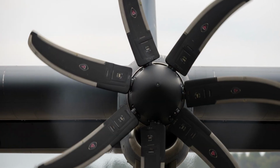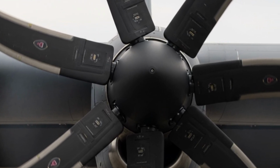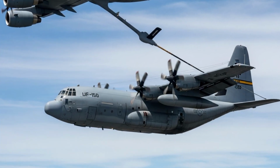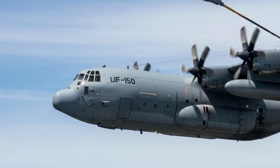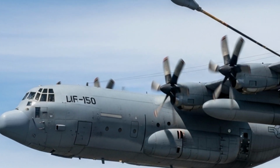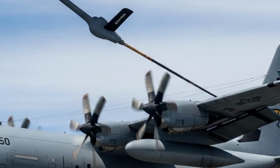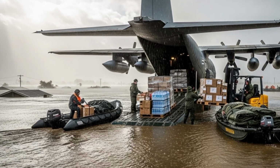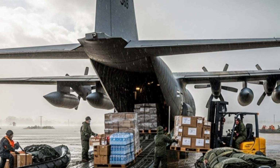The aircraft can carry up to 44,000 pounds of cargo. That includes armored vehicles, artillery, water tanks, or even mobile hospitals. And all of that can be dropped mid-air with pinpoint accuracy using advanced GPS-guided airdrop systems. Let's talk agility. Despite being a bulky aircraft, the C-130J can land on runways as short as 3,000 feet. In remote war zones, jungle clearings, or disaster zones with no infrastructure, the C-130J is often the first to arrive, and the last to leave.